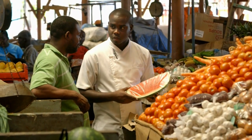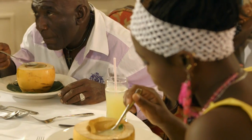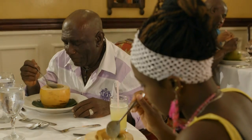Every chef's dream is fresh ingredients, fresh produce, which is supplied on a daily basis and which can be produced on a daily basis, where a chef can come to the market and buy what he likes, and then go back to his property and prepare the meals according to the satisfaction of the guest.